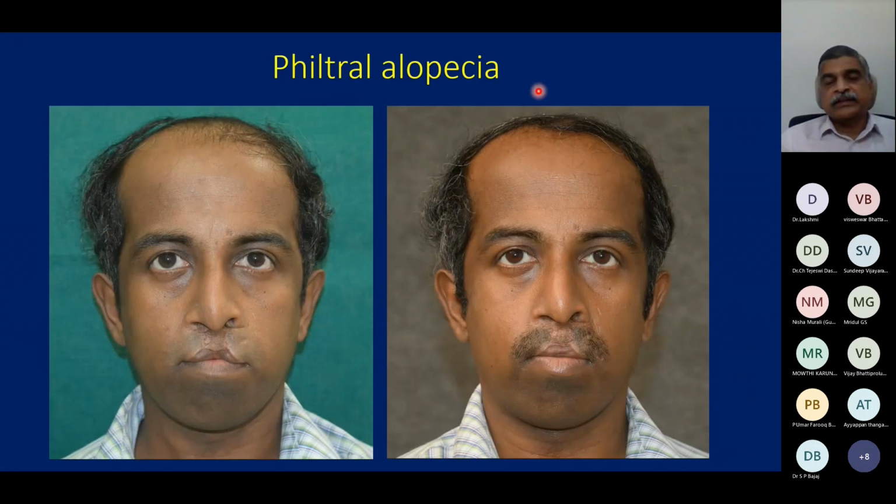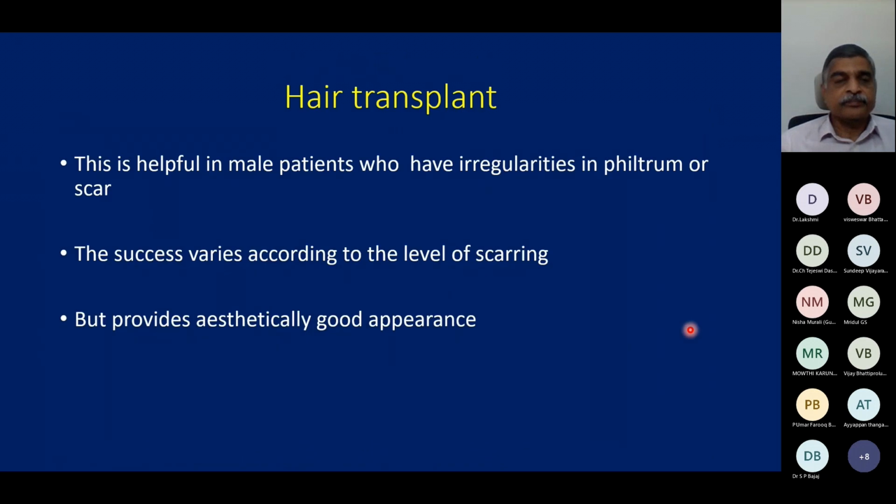The other problem, as I said, is the philtral alopecia. This is another patient with the same deformity. They come in like this. We build up, we pull it and close it. Again, you can see there is alopecia where the lateral components get good abundant hair growth, while the central portion is scarred and lacks hair. You can try to do an Abbe flap, but the only problem with the Abbe flap is that the hair will be growing on the other side, reversed. So that may not be a great solution.